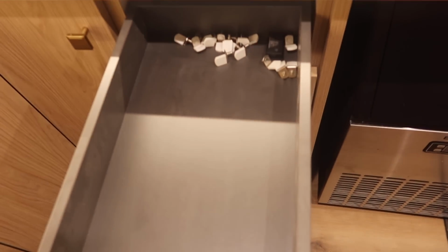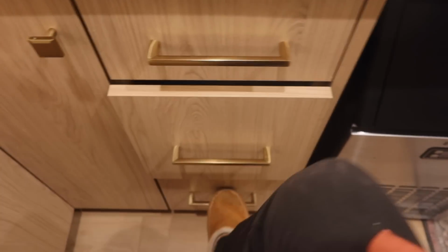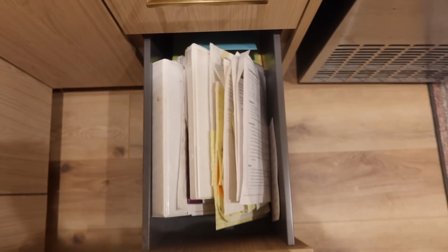An empty drawer. Those are just pieces to hang shelves. And these are just cookbooks. See, this is pretty much empty, so I have some rearranging to do to make it even better.